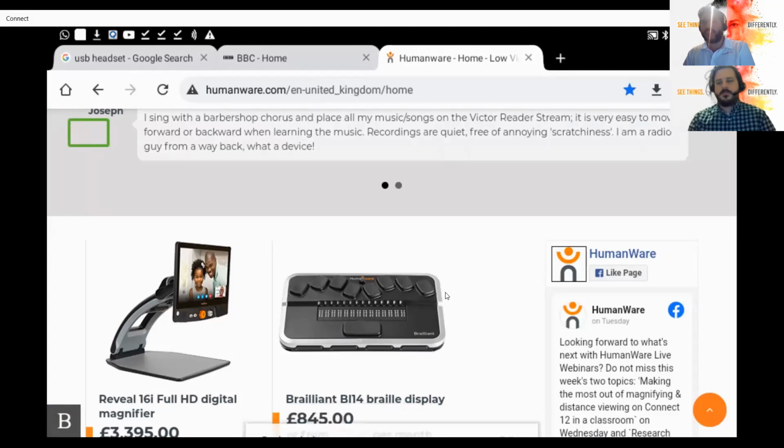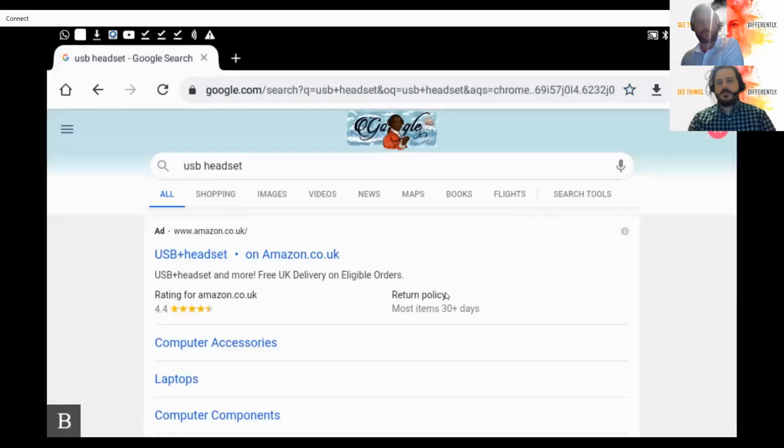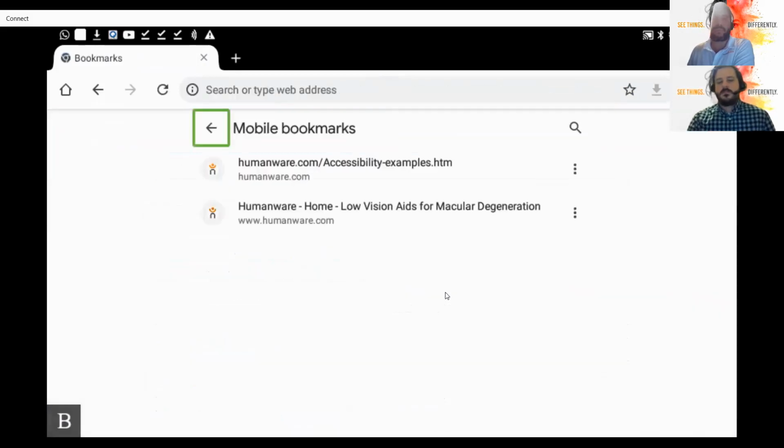I'm going to close all of these tabs down now. So I'm just going to close these. Okay, and I'm going to open up my favorites list because I want to go back to the Humanware's website. So to open up your bookmark list or your favorites list, think of it as your favorites. It's enter with lower F. So enter dots 2, 3, and 5. This will take you into your list of your bookmarks.